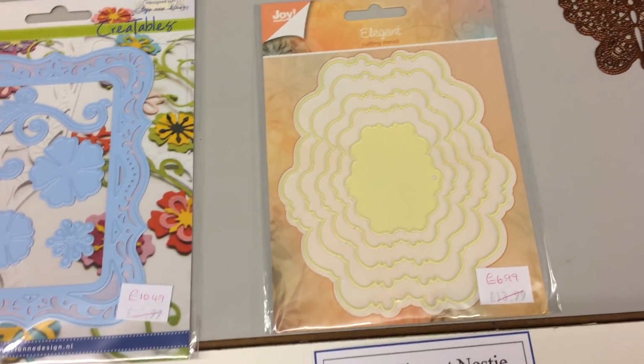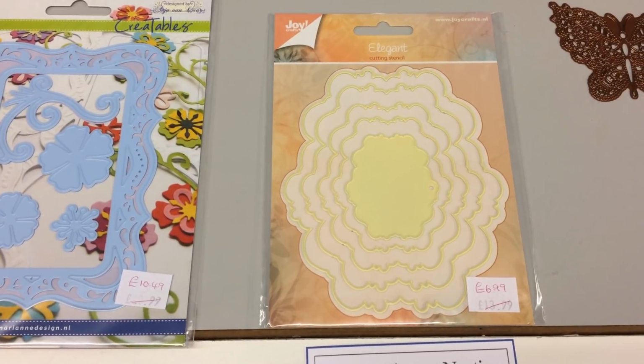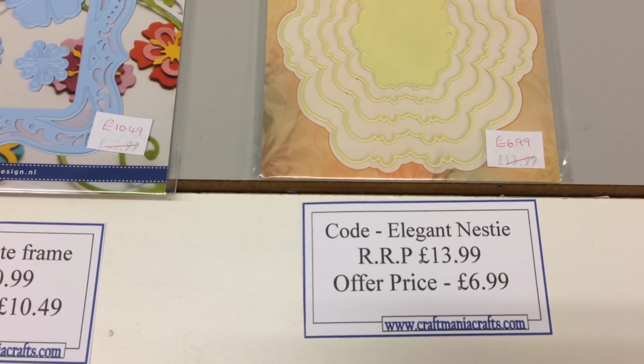I'll also be showing you how you can use the larger size to actually make a card blank shortly as well. So there really is a lot we can do with that one. And that one should be £13.99, but is reduced to only £6.99.